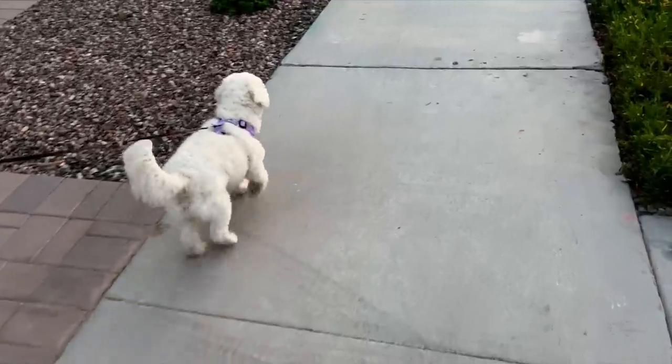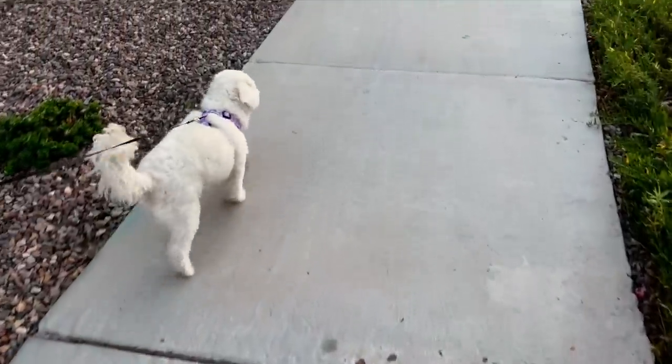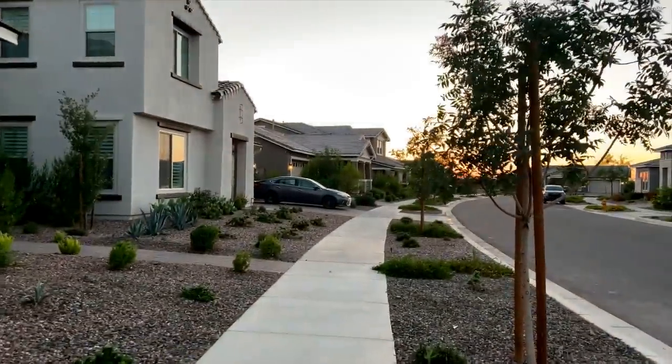There he is. Look how fluffy Holly is. She got a bath today. Chris gave her a bath. Look how pretty.